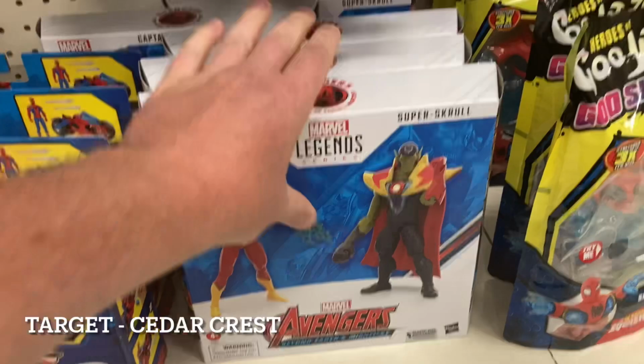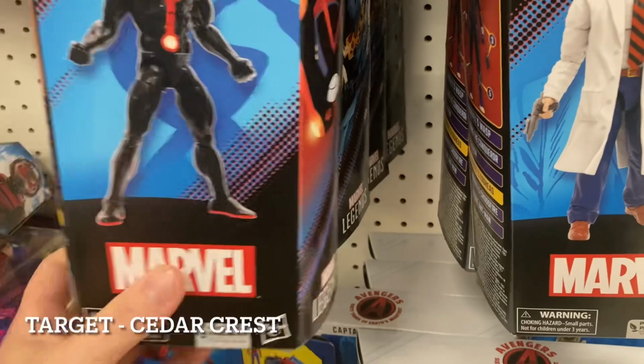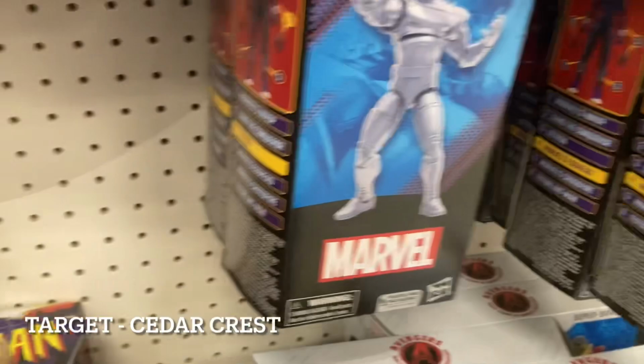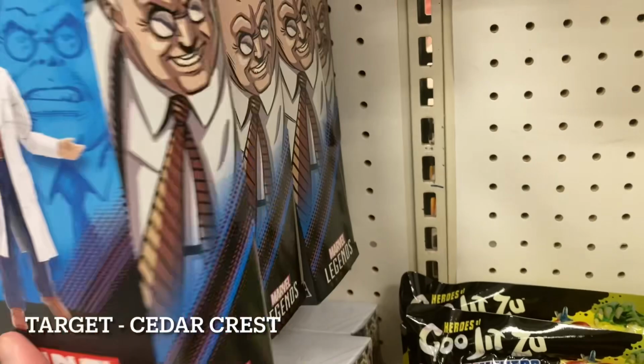Did an awesome job. But then right above that, we also have more of the Ant-Man wave. So we have the future Ant-Man sitting here. Here's the new Ultron on the peg. It's good to see. Actually, a bunch of the Ultrons. So if you want to army build them, they're here. I have the most recent Ultron from the Ursa Major wave. I don't know why we're getting another one, but we are.